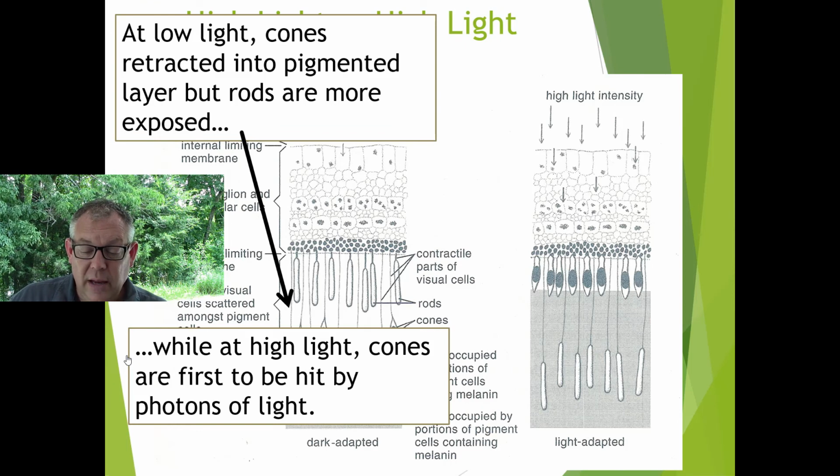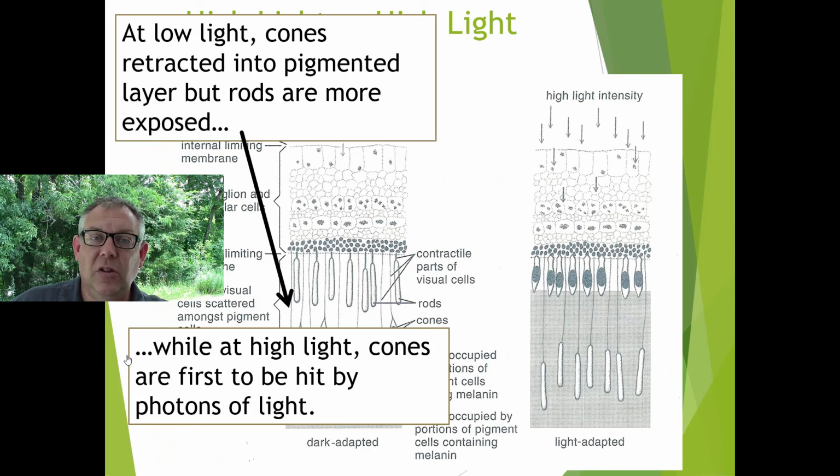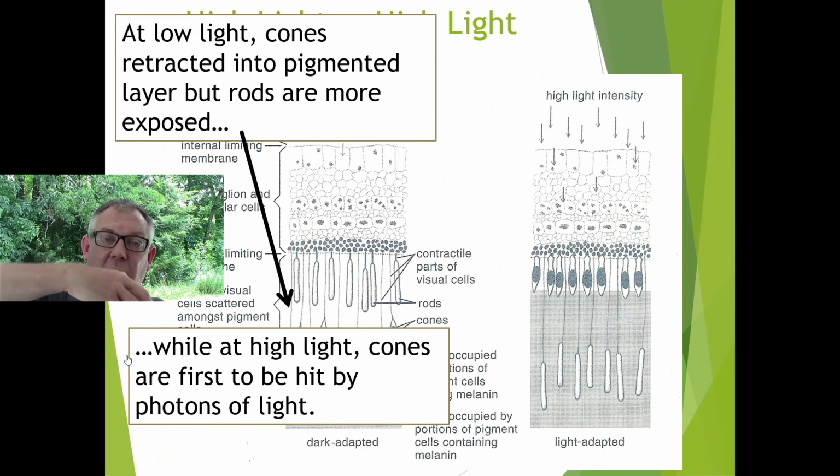But if you look on the right, at high light, you see it's reversed. You see the rods get retracted into the pigmented layer, and the cones get pulled closer to the surface of the retina, because you're going to need to use those cones in high light. So that's what's happening when you're light adapted versus dark adapted.